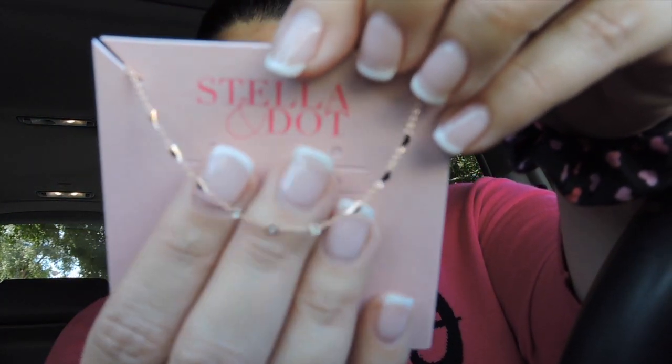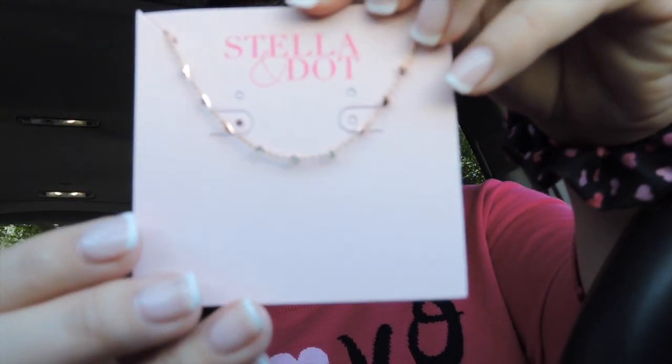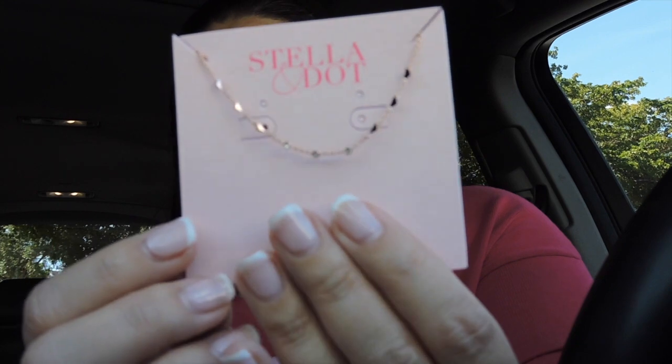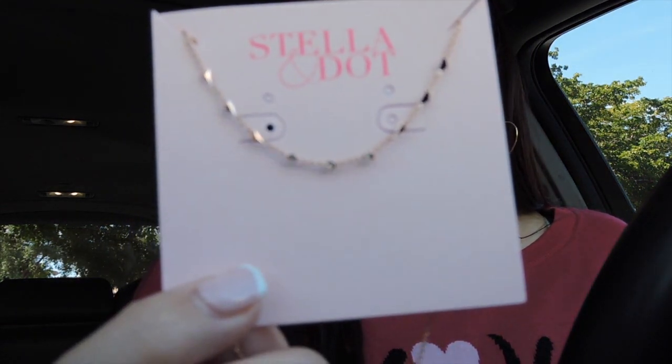Look how beautiful that is, guys. Look how pretty that is. So pretty. I love this. I always make sure I have backups in case anything happens, because I love this choker. This choker can be layered with anything, and everyone's going crazy because now we have it in rose gold. So I'm pretty sure that's going to end up going quickly.